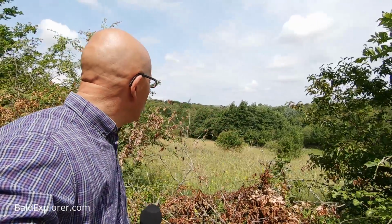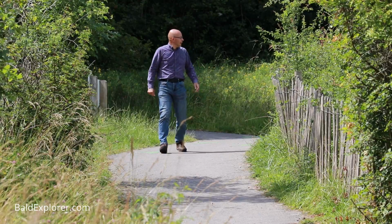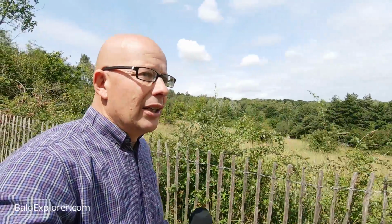And because it's on different levels, this is, as far as I know, a completely manufactured park, like most parks would have been. And that, I suppose, also leads me on to think about what is the purpose of a park. It isn't until you get to the Georgian period, I think, that parks started to become a place that was open to the public.